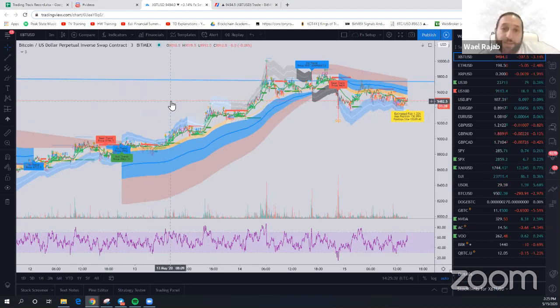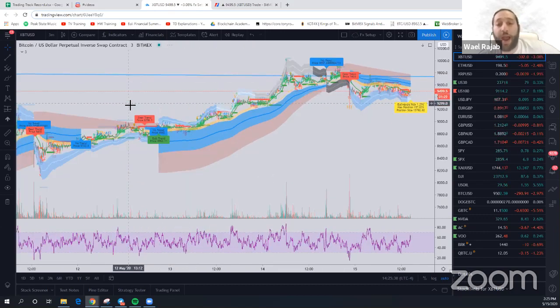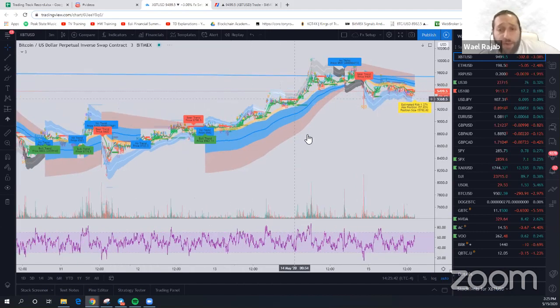It's highly profitable. It depends on what kind of capital you're trading. One trade will cover it, and tenfold. So it depends on what kind of capital you guys are trading.